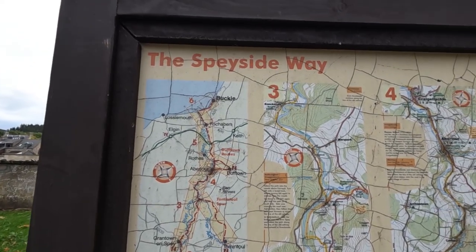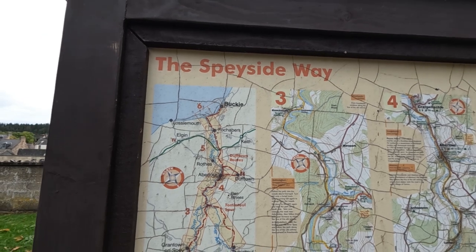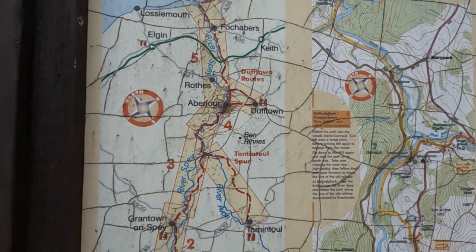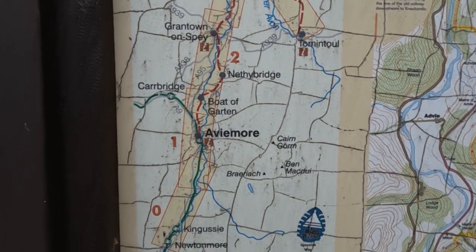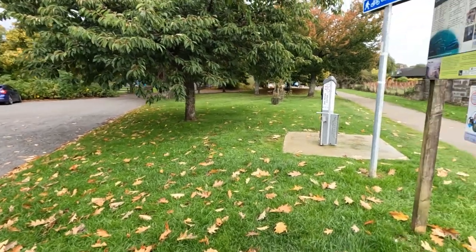Yeah, so that's the Speyside Way, or part of it anyway. So it goes from the Spey Bay, is it? It's right up the top, yeah. We're there in Aberlour, and it goes down to Aviemore, yeah. Right, shall we go and look at the old station?